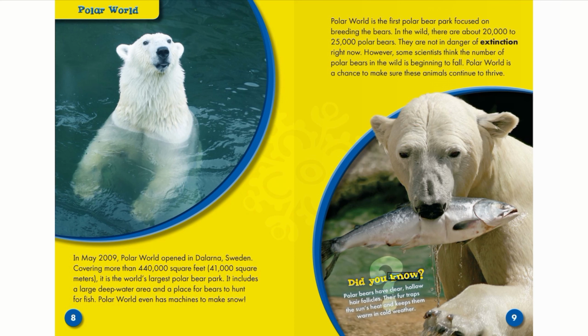Did you know? Polar bears have clear, hollow hair follicles. Their fur traps the sun's heat and keeps them warm in cold weather.